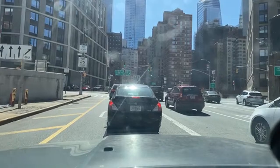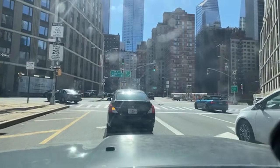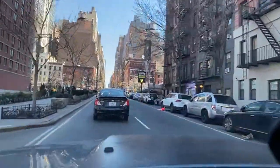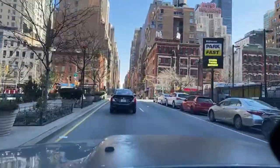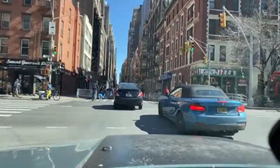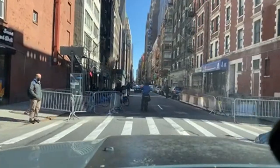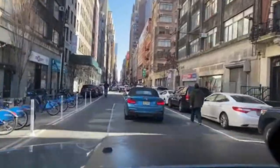Now, during COVID, sort of at the start of the COVID scenario, New York City was a ghost town. You'd come through here, and there was no one out, no one in cars. So this is a little congested comparatively. You got people in New York City who walk out in front of you and they really don't care, which you have to be very wary of.